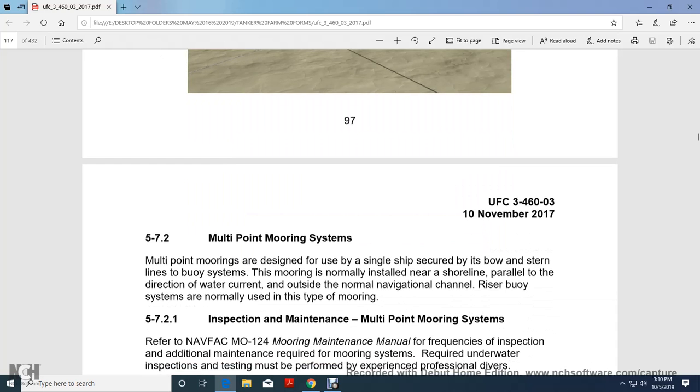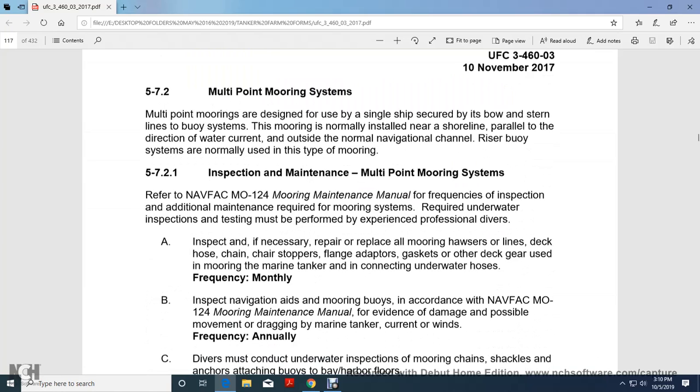Shows a single point mooring system. Alright, 572, the multiple point mooring system. The multiple point mooring system is designed for a single ship that is secured with the bow and the stern line to the buoy. The mooring is normally installed near the shoreline, parallel to the direction of the water current, outside of the normal navigation channel. A riser buoy system is normally used with this type of mooring.